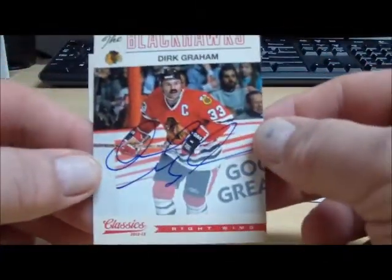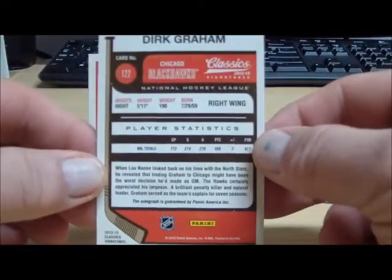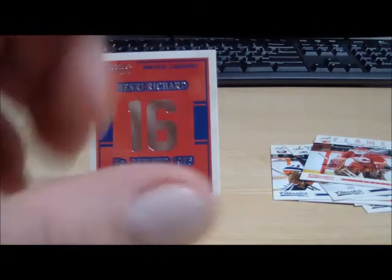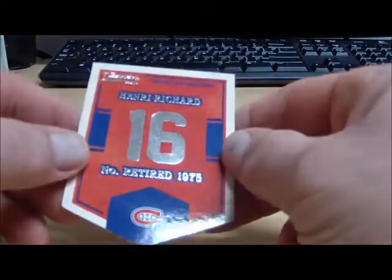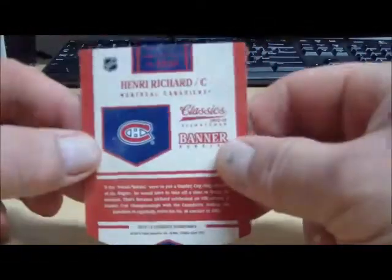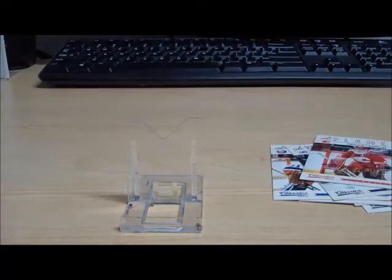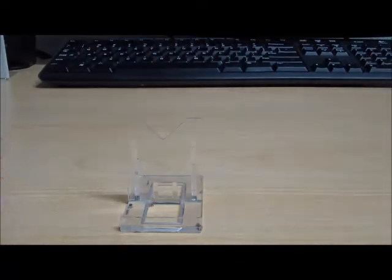For the Chicago Blackhawks, Dirk Graham. Dirk Graham for Sly Stealth. For the Canadiens, Henri Richard, the Rocket, for Min Wild. Is that an auto? Yes, the Graham. Dirk Graham is an autograph. That is correct.